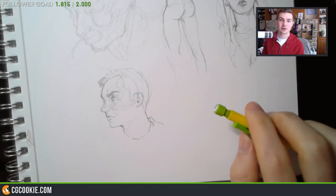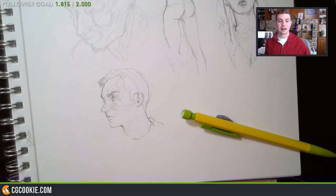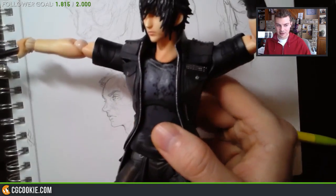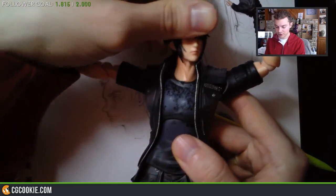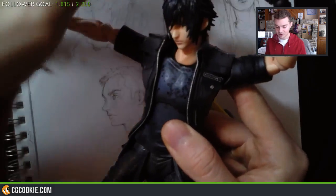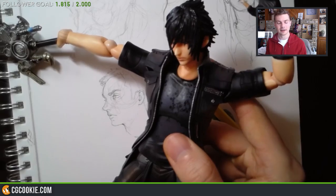But for those of you that like to use external reference, I would even recommend buying a figure that is posable. And this is Noctis from Final Fantasy 15. Essentially, you can push and pull his head in whatever direction you are looking to capture and draw it almost like a life drawing study, but from a figure.